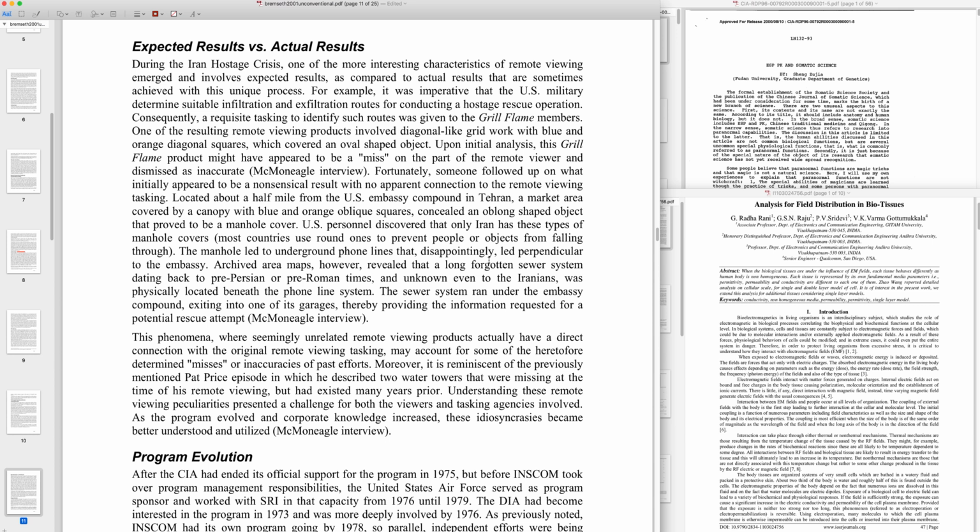U.S. personnel discovered that only Iran has these types of manhole covers. Most countries use round ones to prevent people or objects from falling through. The manhole led to underground phone lines that, disappointingly, led perpendicular to the embassy. Archived area maps, however, revealed that a long-forgotten sewer system dating back to pre-Persian or pre-Roman times, and unknown even to the Iranians, was physically located beneath the phone line system. The sewer system ran under the embassy compound, exiting into one of its garages, thereby providing the information requested for a potential rescue attempt.